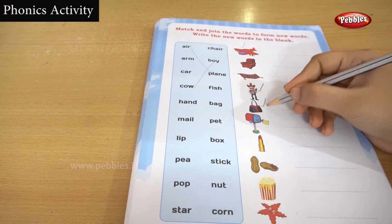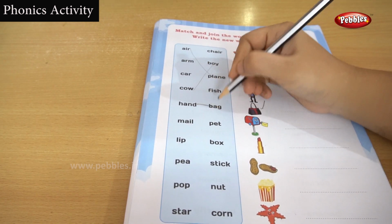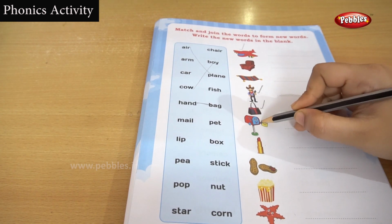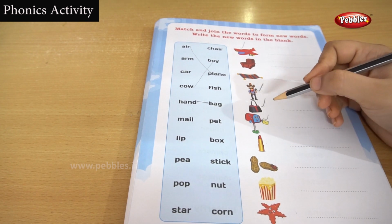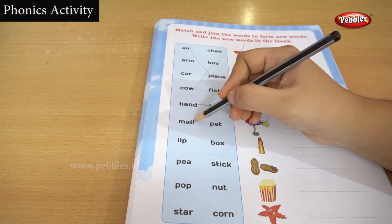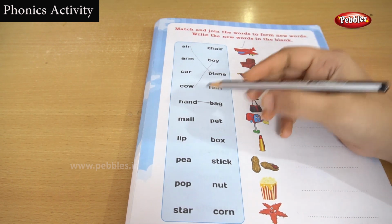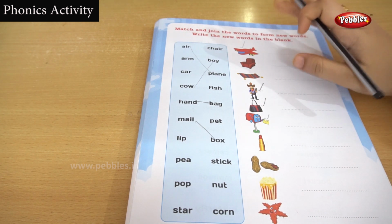Let's see this. This is hand. And where is bag? Yes, it's the same, both are here itself. Hand, bag. Don't worry. Let's do the next one. This is mail. Very good. Where is the mail? This is mail. And tell me, where is box? X sound. You are getting the ending X sound. Now find out where the box is. Did you get it? Yes. Here is the box. Mailbox. So far we have found three words.